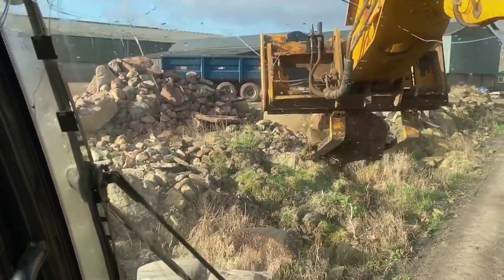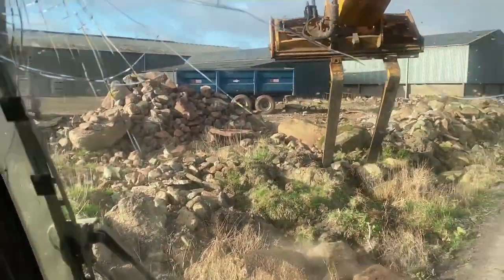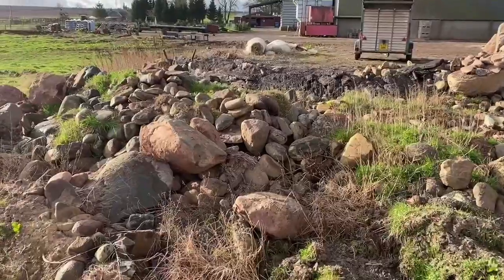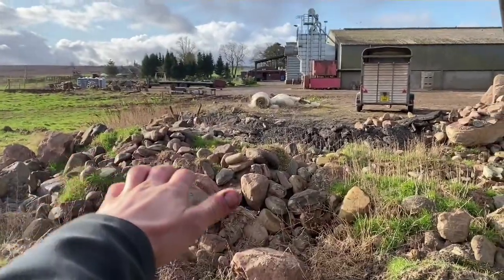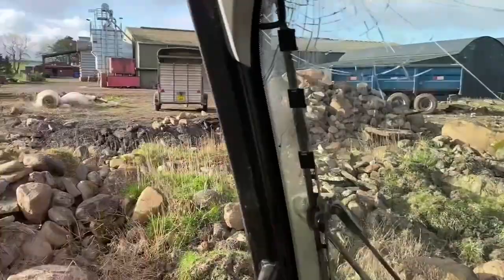Just adding these stones to the mountain. So as you can see, we've collected a good few stones between the farms over the last few years. This will all become bottoming for a new shed. And the shed will kind of carry on down there.